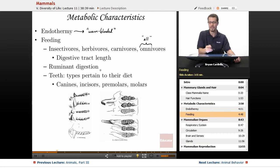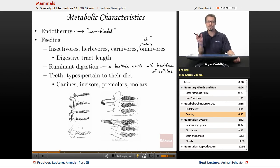So what happens is ruminants actually have a special kind of bacteria in their gut that helps them break down that cellulose. So bacteria assists with breakdown of cellulose. And then they actually will regurgitate what's called their cud, chew it again, swallow it, and they can do that several times, and they spend a lot of their day eating, but they get enough energy out of it. So thanks to their ruminant digestion and that bacteria in their gut, they can take advantage of the glucose that is inside of cellulose.